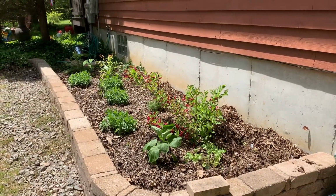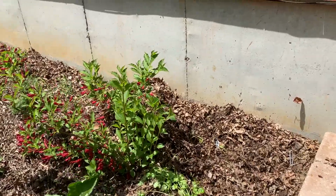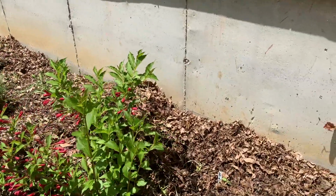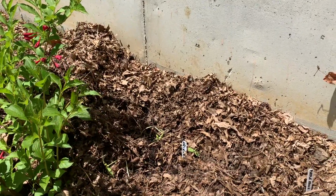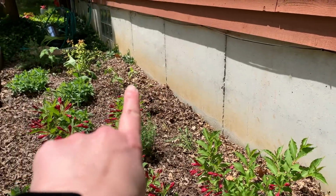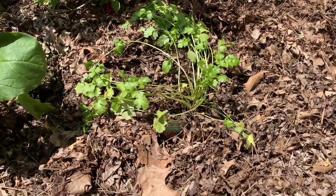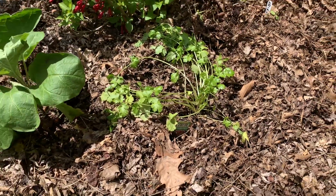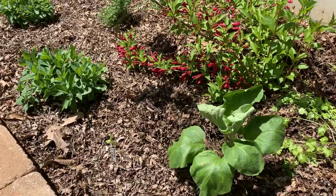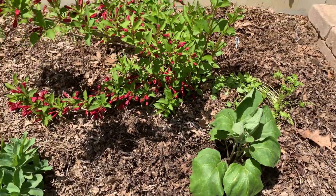So in my bed over here on the other side of the house, I put in some sunflowers along the back. It's hard to see them right now. They're just small seedlings. Right there, and then down there. And I got some cilantro. I bought that seedling from the store. I didn't start that one myself. And this is an eggplant that I got in today.